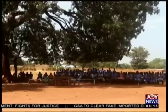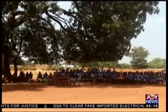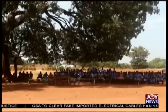We meet under the trees, or there's a big mahogany tree which is now serving as our assembly hall. So it is true that we don't have an assembly hall, and these are some of the things that do not make the school look attractive, and for which students don't want to come to Pinar Senior High. So if all these problems are addressed, I believe they will be interested. Who doesn't like a good school? But the environment of the school should be such that students are attracted.